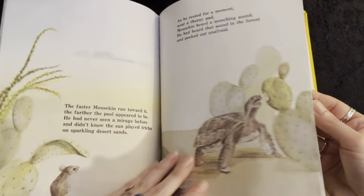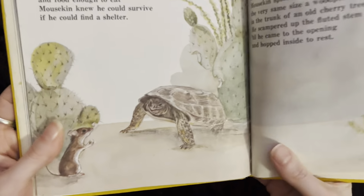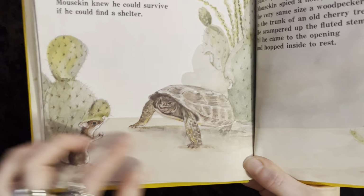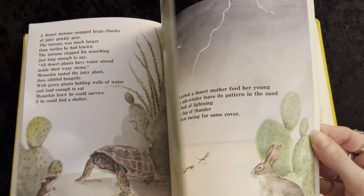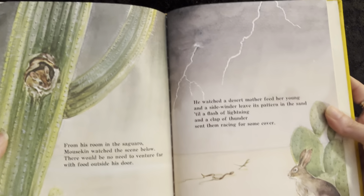I love it. Look at this face. Look at the lightning. I love it.